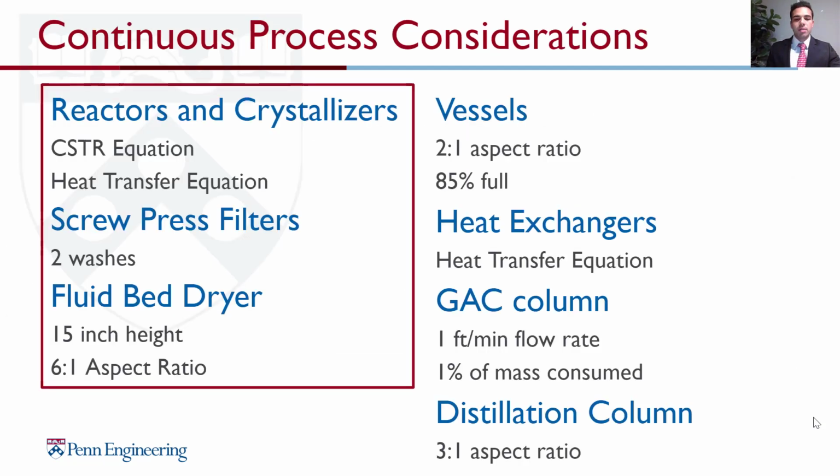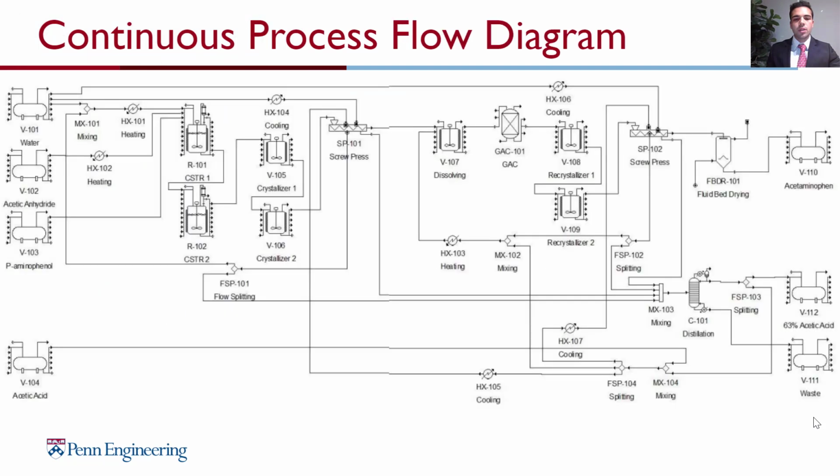To develop the continuous plant, the following considerations were made. Many of the processes were kept identical, but the reactors now used a CSTR, continuous stirred reactor model, screw press filters, and a fluid bed dryer. Very conservative estimations were also used for their respective throughputs.